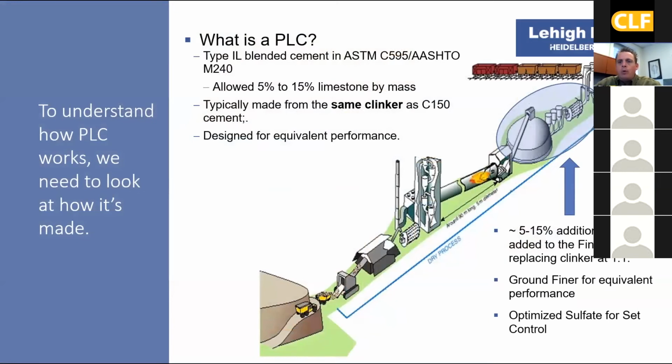Now that we know who Lisa G is, we need to understand what we do to make her Lisa GL. Here's a diagram of the cement manufacturing process that I discussed a little bit earlier. With Portland Limestone Cement, additional limestone, 5 to 15%, is added along with the gypsum and clinker in the final grinding process, blue arrow.